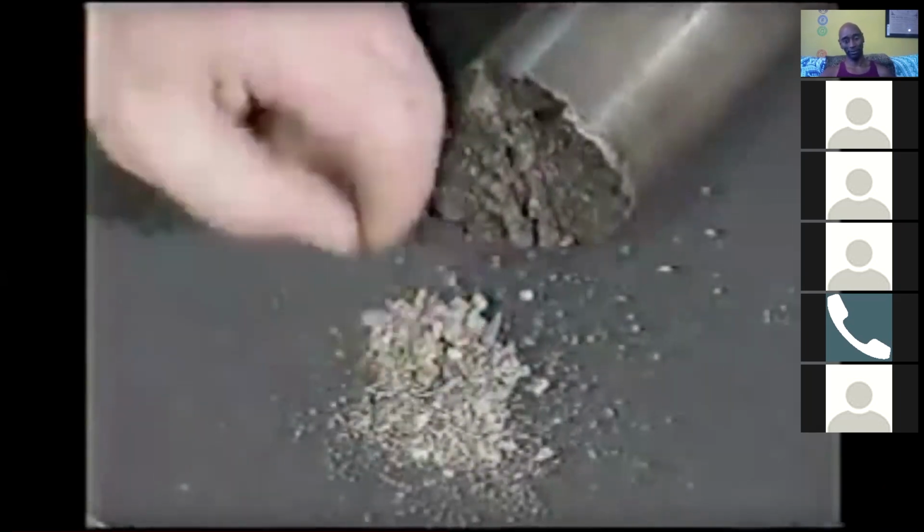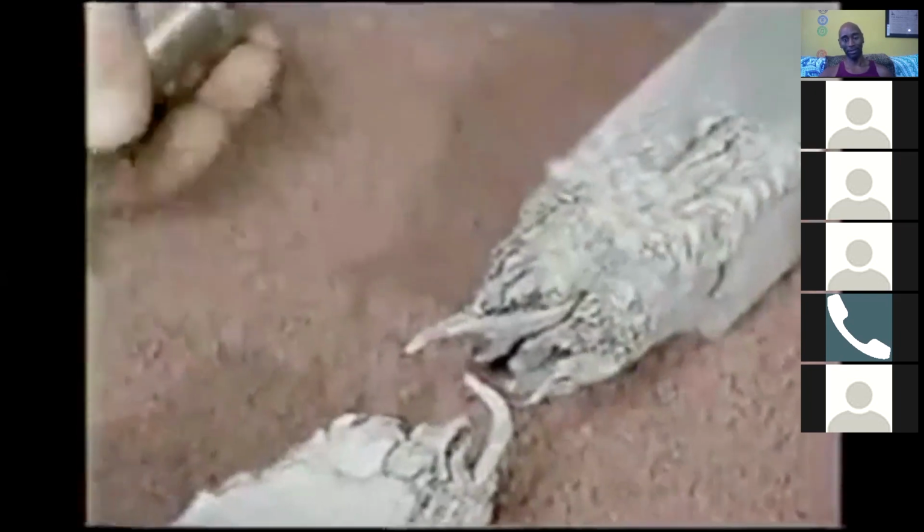Changing into transmuted unknown metals. They ripped this metal apart with sound. Look how it twisted. That broke and twisted apart with sound.